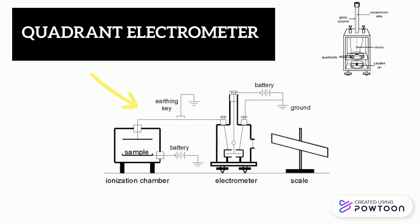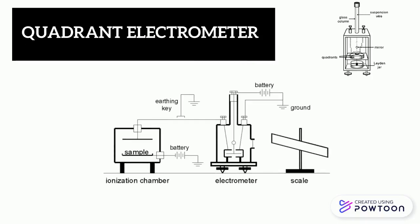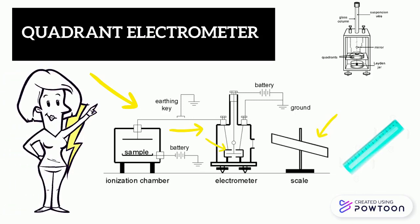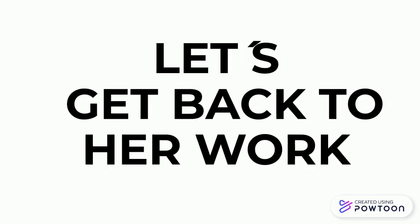When the external electric charges, for example charges from an ionization chamber, are sent into the electrometer, the electrical field varies and this makes the propeller turn slightly. To detect this small movement, scientists use the mirror attached to the propeller. A ray of light is projected onto the mirror, which reflects onto a ruler. When the propeller turns, the mirror turns along with it, and the point of light moves over the ruler. By measuring this movement, scientists can determine with a high degree of accuracy how much electrical charge is being sent to the electrometer. And now, let's get back to her work.